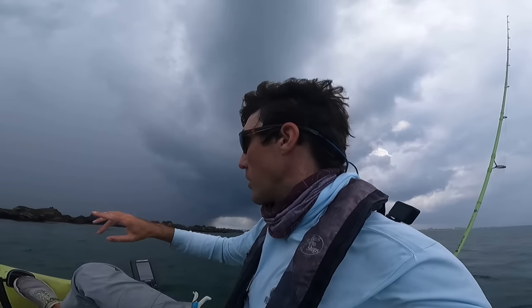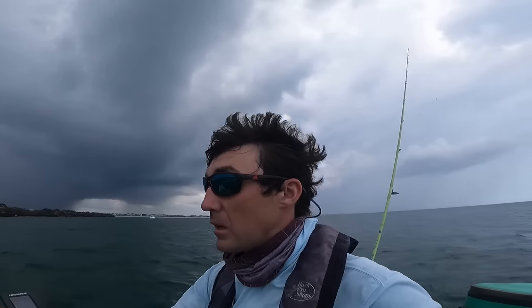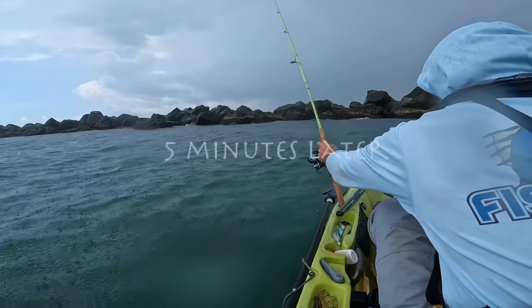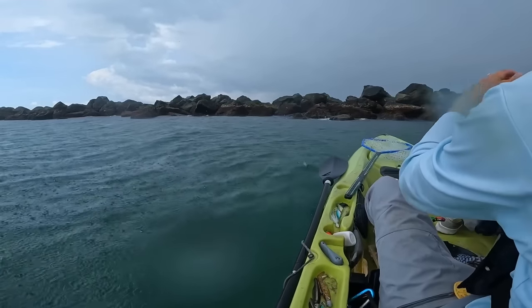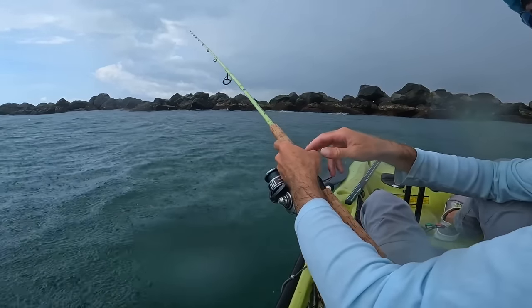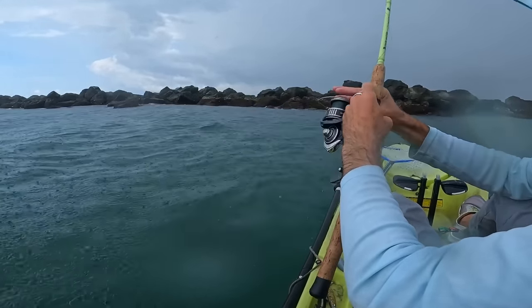So now I'm just trying to drift along this calm side of the jetty and hoping I'll find something else willing to eat. I'm sure there's some flounder along here, so we're gonna try it and hopefully we'll be able to catch some more fish and stay dry. If we end up getting hit hard, we're just gonna have to hunker down and ride it out and see what happens. So stay tuned. The good thing is maybe once this storm passes, the wind will die down a little bit.